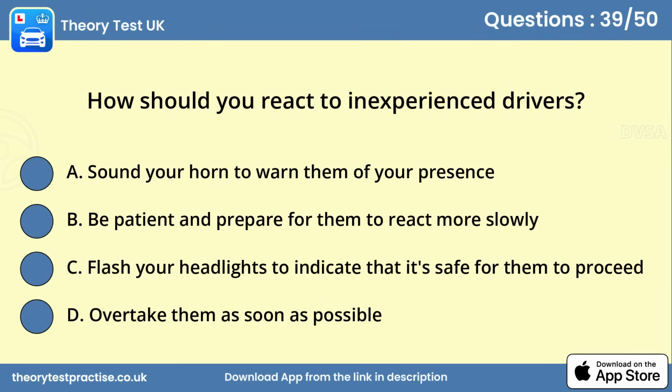Question 39. How should you react to inexperienced drivers?